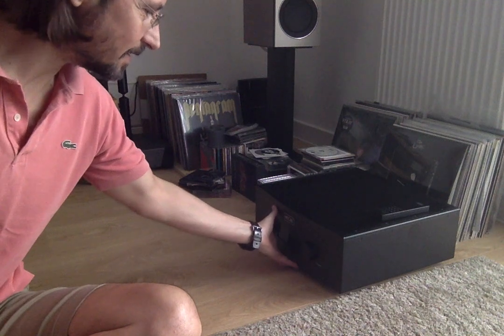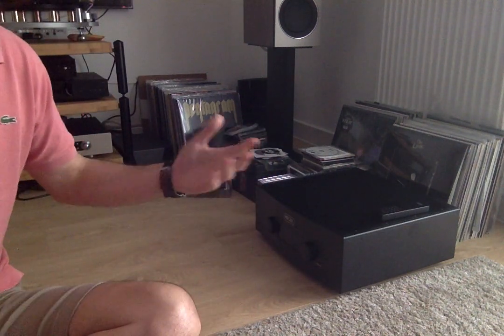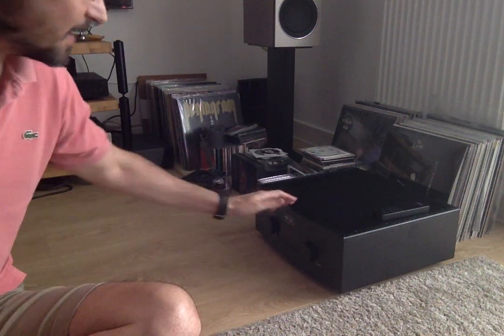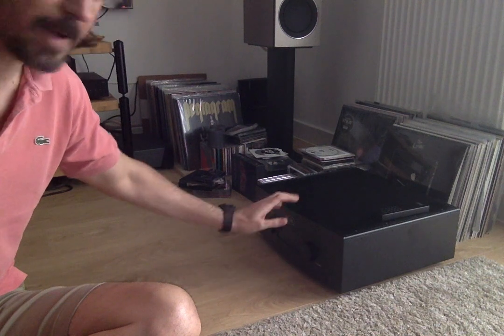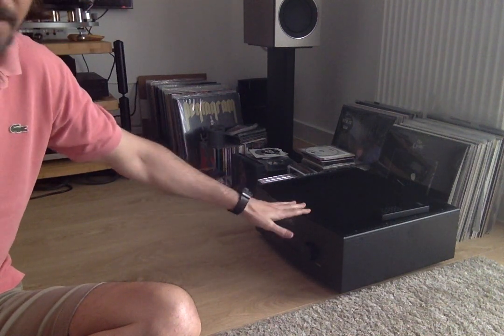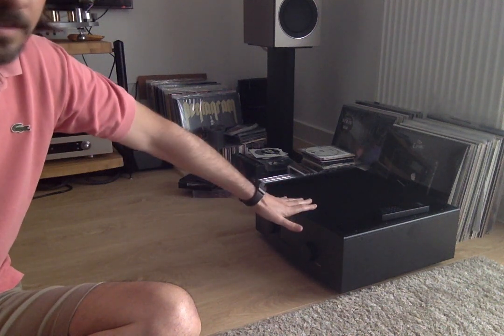I wouldn't be able to lift it. It weighs, I don't know, a lot. It weighs enough to damage your back, basically. It's big, it's heavy. It is 301 watts.